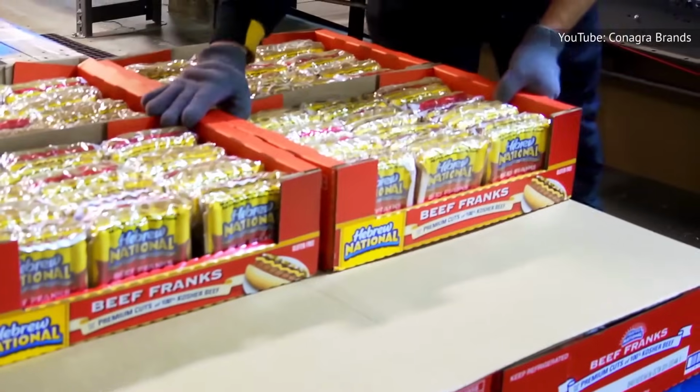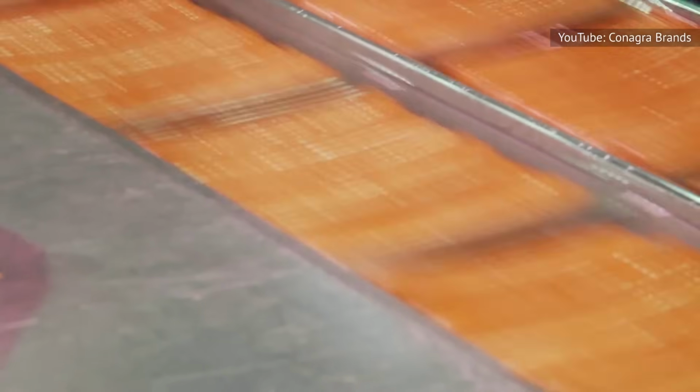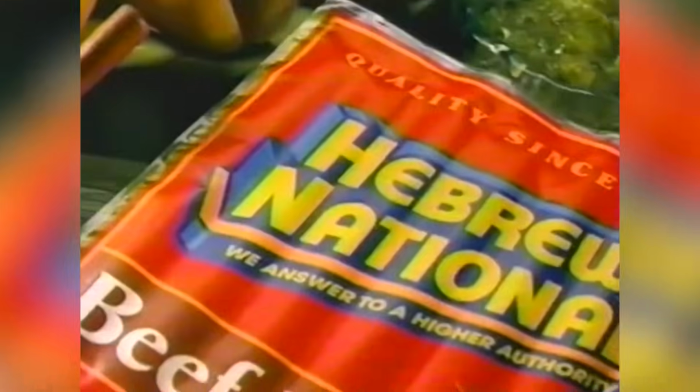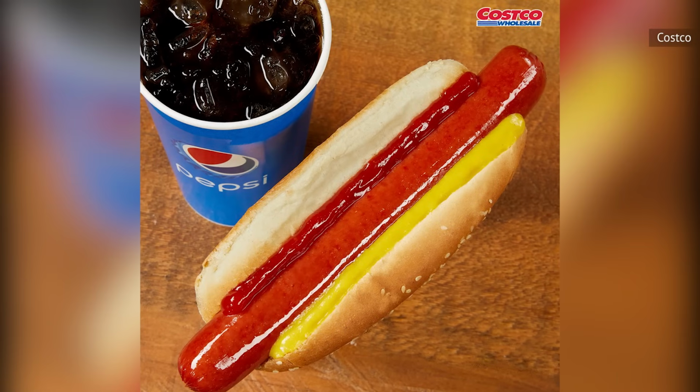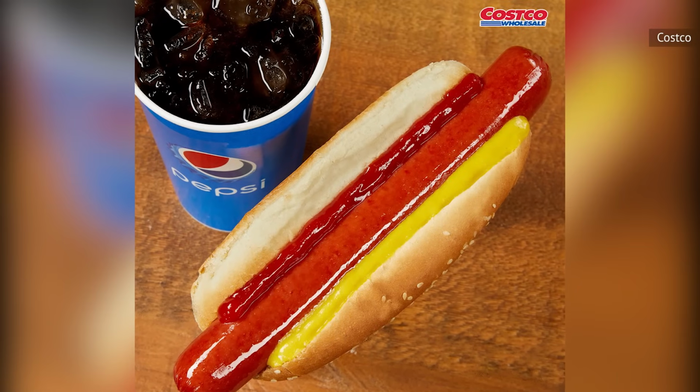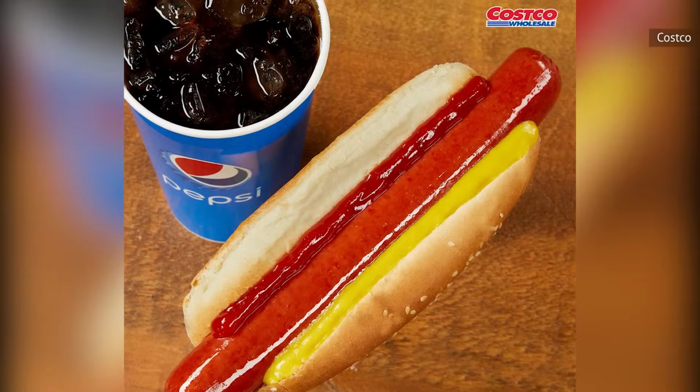As previously mentioned, a lot of Costco's Kirkland products are made by other larger companies. And for a long time, the company's hot dogs were made by Hebrew National, although they were sold under their brand name. As you may have already guessed, that's not the case anymore. So what exactly changed, and how, and why?